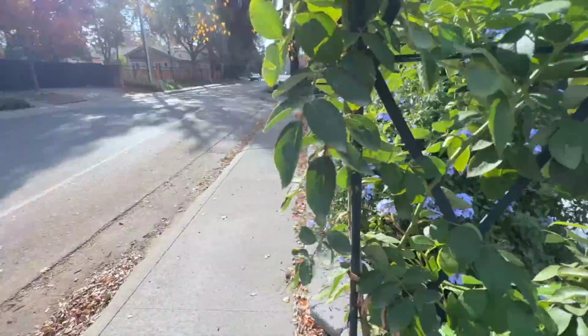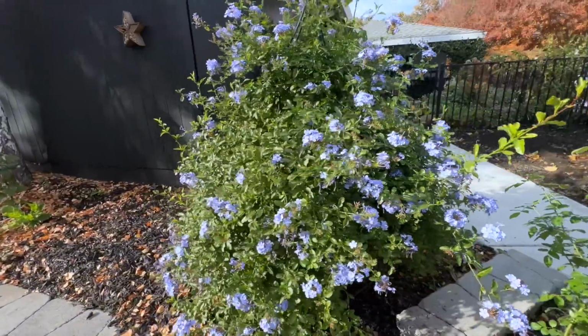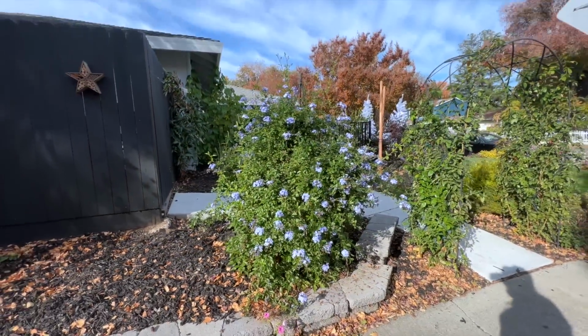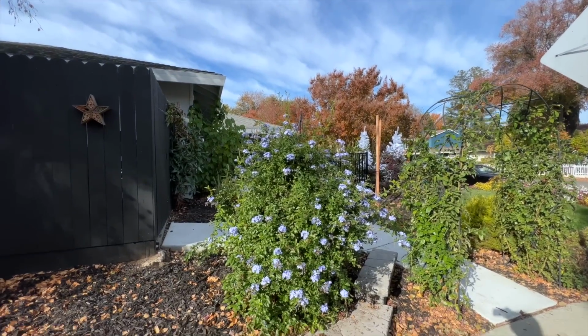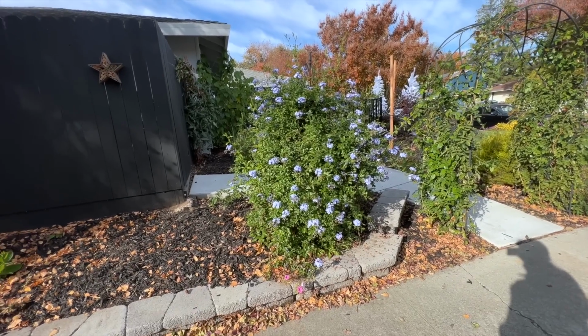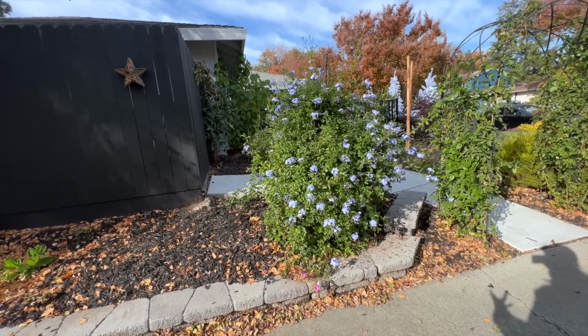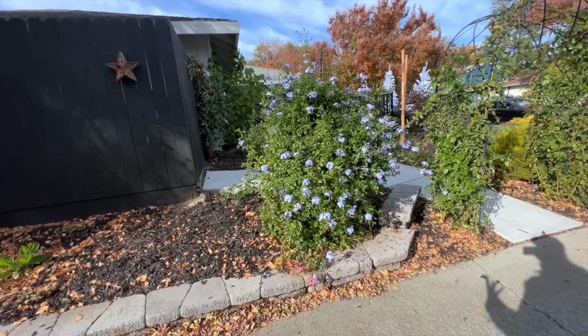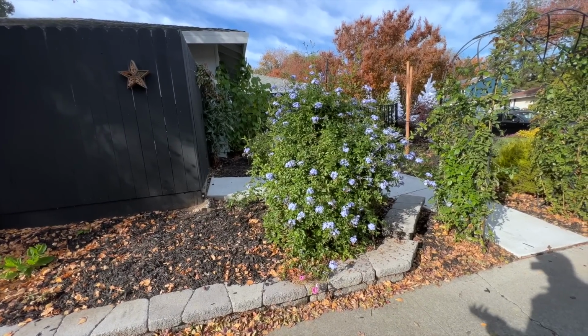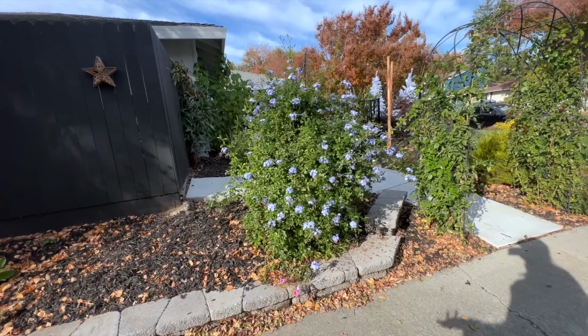The blooms are amazing. However, it is just a thug of a plant, at least in our area. It just takes over. I have a tutor in there, if you guys can't tell. It just totally takes over. So I love this plant, I just don't know if this is the right place for it, and I have to decide if I'm going to leave it or take it out. Again, paralysis by analysis. I'm not sure what I'm going to do.